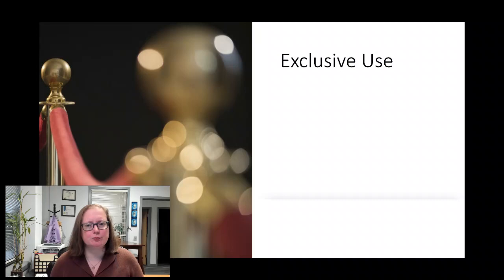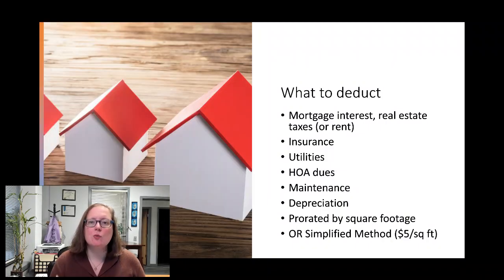Really important. So with this home office deduction, what are you deducting? Well, we've already talked about mortgage interest and property taxes. It could be your rent, insurance, utilities, homeowners' dues, maintenance, a portion of your purchase price of the home in depreciation, all of those expenses of maintaining your home throughout the year. Those expenses are all prorated by square footage.